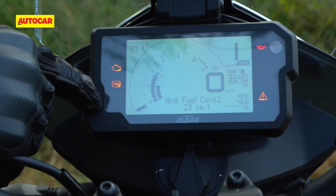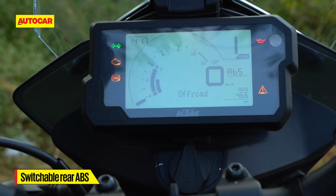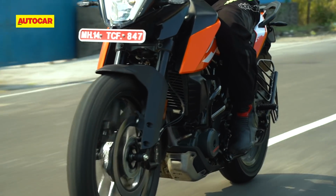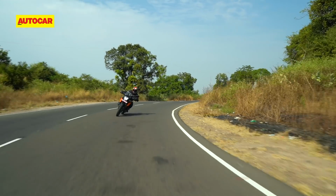A button on the left of the screen allows you to scroll through the menu and also switch off ABS when riding off-road. Besides this, the 250 Adventure also doesn't get the 390's up and down quick shifter, traction control, and cornering ABS.